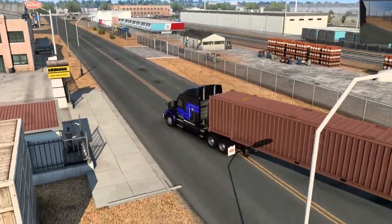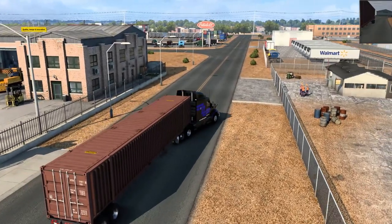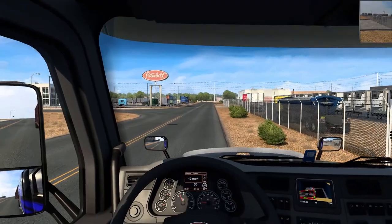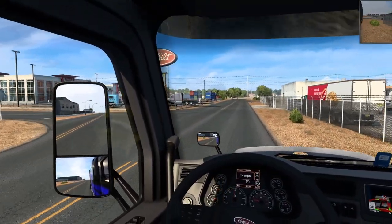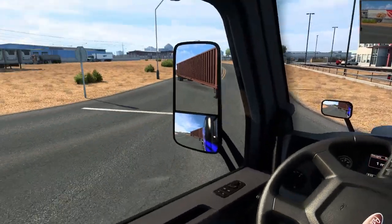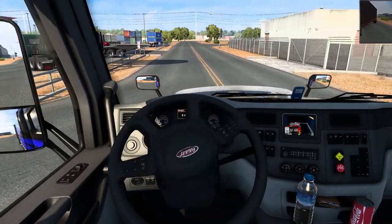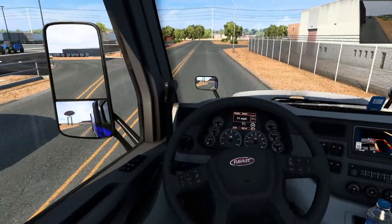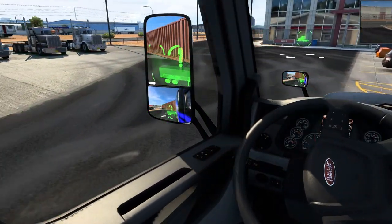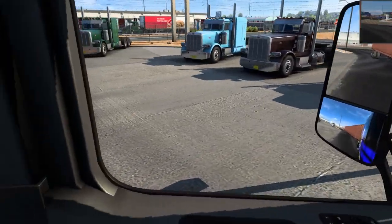We're not probably backing in, just to be honest with you here. So let me go right here and turn around. We're going to have to back it in. Let's just go in the Peterbilt dealership and turn around. We'll just pull right here and turn around. We'll never get it backed in at the other way.